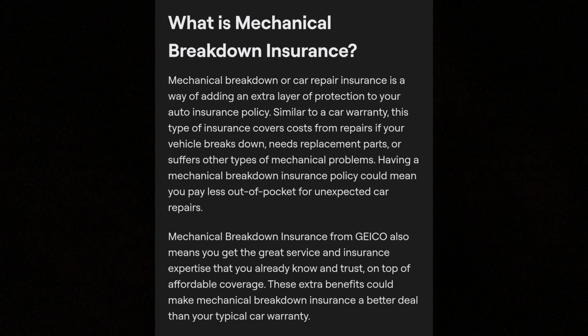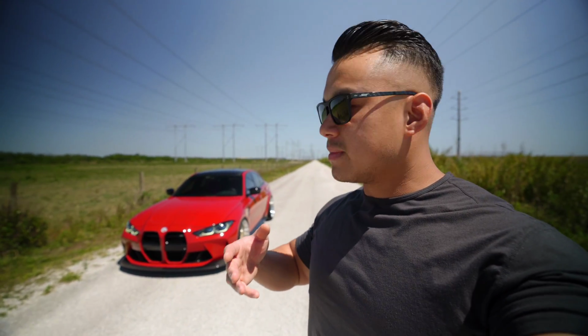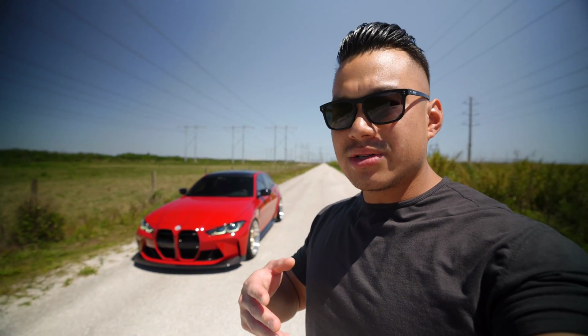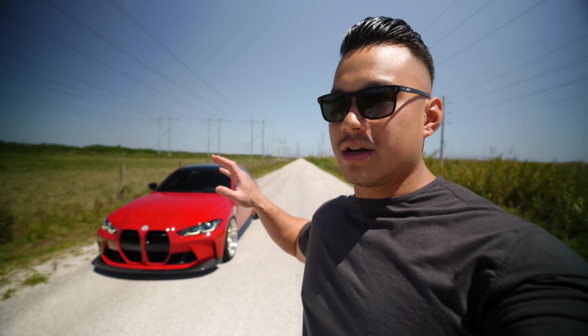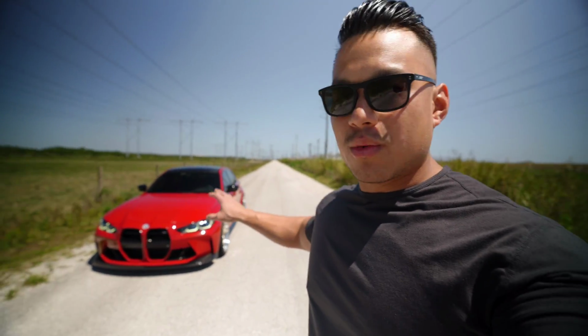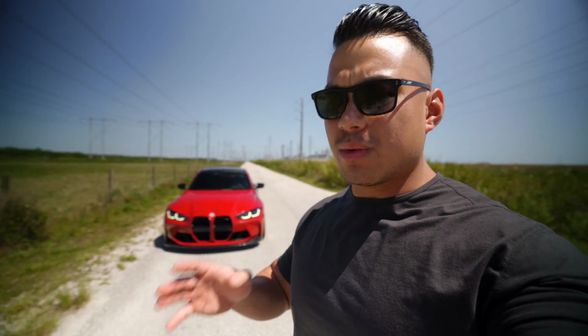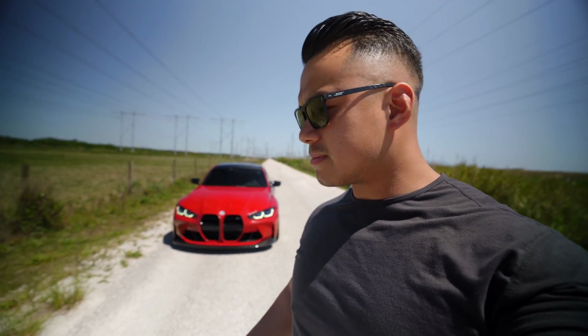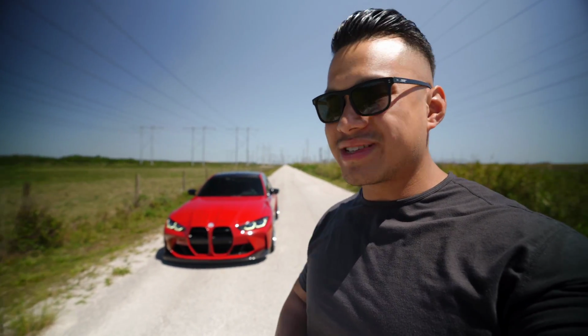For example, my father used to live in Georgia. He was going to get Geico's mechanical breakdown, and his rates for his X3 were a lot more expensive than mine. What it is, it covers your car for 7 years or up to 100,000 miles. So realistically, it covers it for 3 years, because your factory warranty covers you for 4 years, right? For any mechanical issues, any warranty issues on a brand new car. So the 3 years extended that I get from Geico covers anything mechanical.